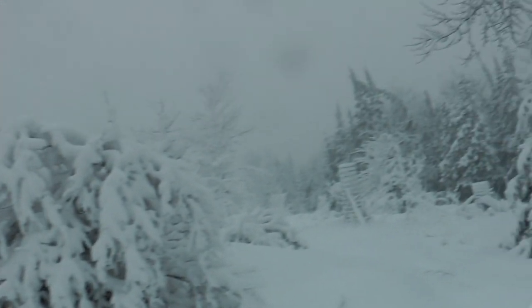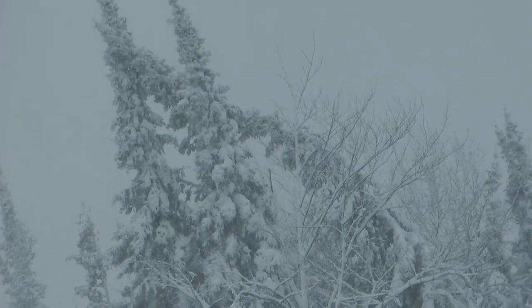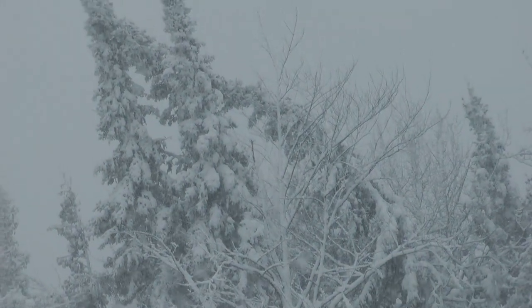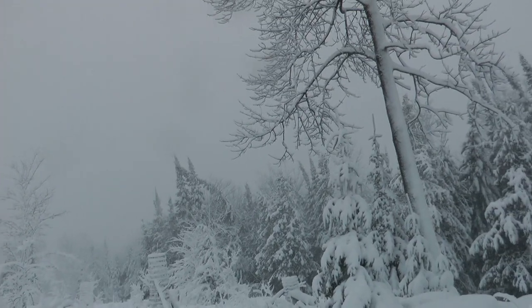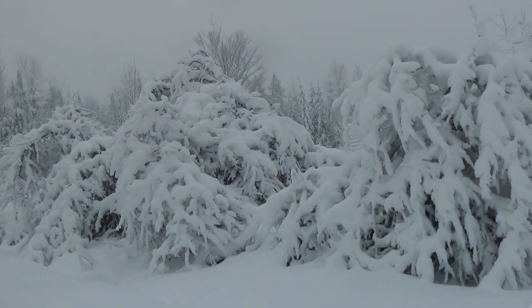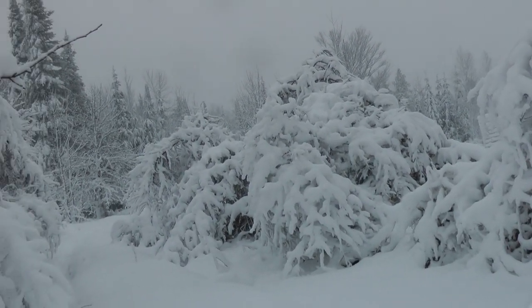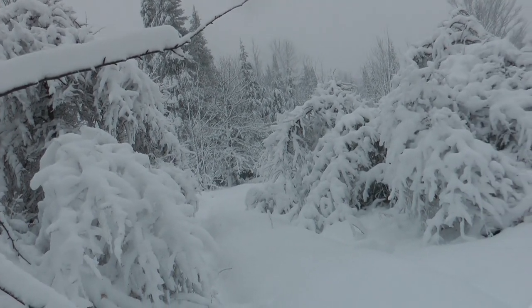I see one balsam fir over there. The top is bent over severely. The last time this happened, which was 2 years ago, a lot of those tops just broke right off. And I'm thinking that since it happened 2 years ago, anything that was weak broke then, and so I won't have as many break now.